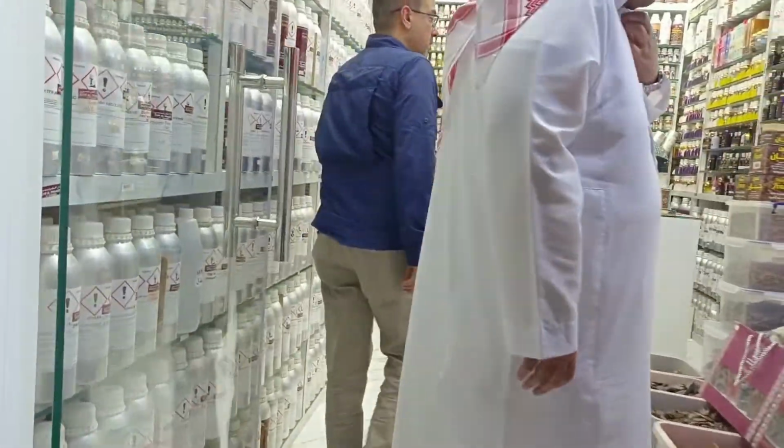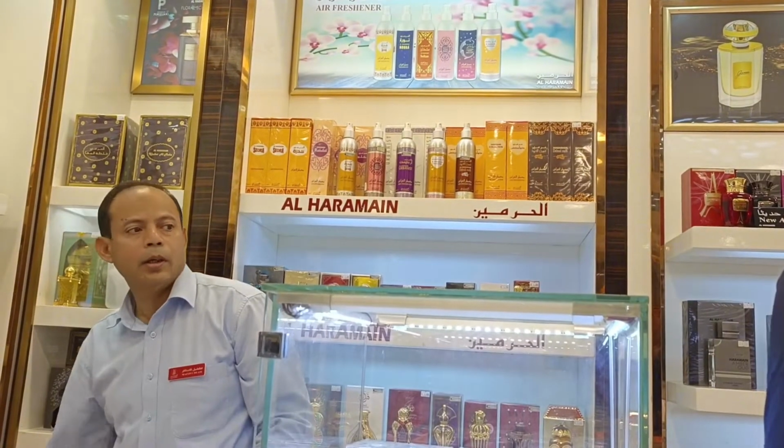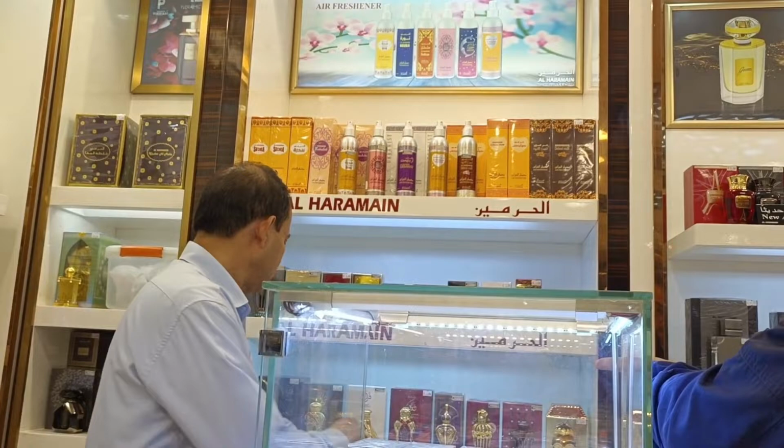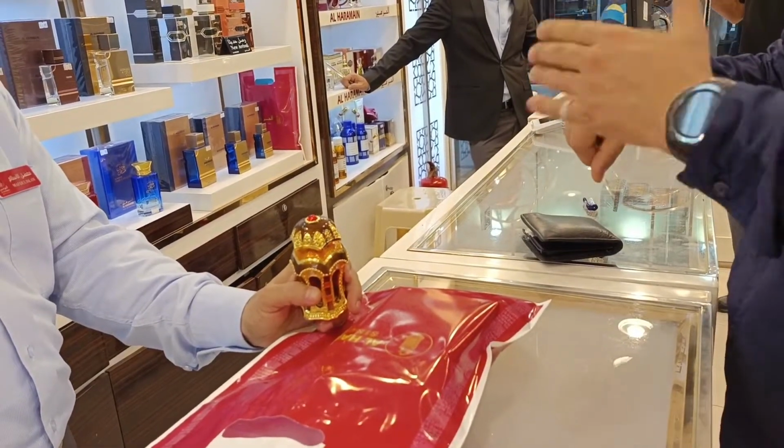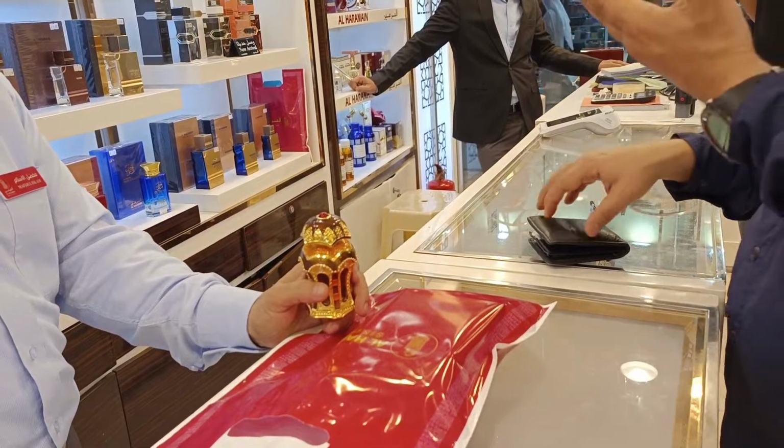Lucky for me, my host is helping me out with all the bargaining. He's also demonstrating true Arab hospitality by buying me a traditional perfume to bring home as a souvenir.